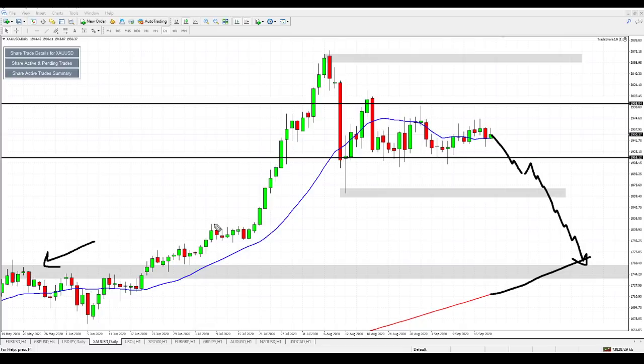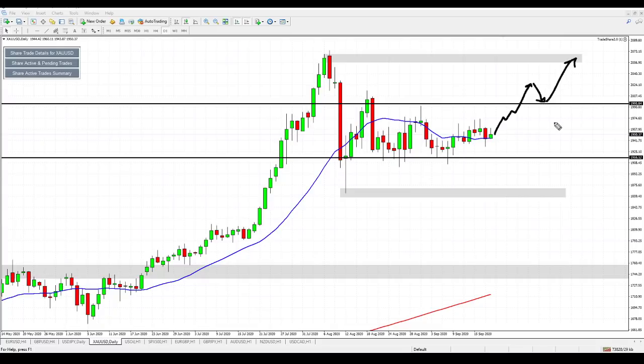Now, on the flip side, of course, if we do decide to continue our uptrend and break through this level, looking for the retest, I think there are some great opportunities to just trade that back to the highs, and that's probably what I would do if I saw this market start to pick up and give me a retest opportunity.